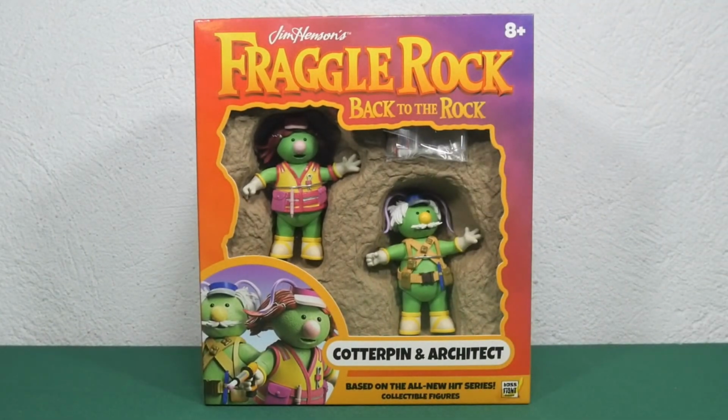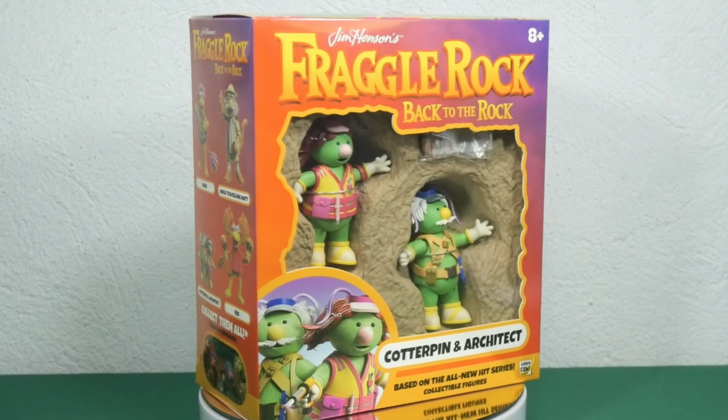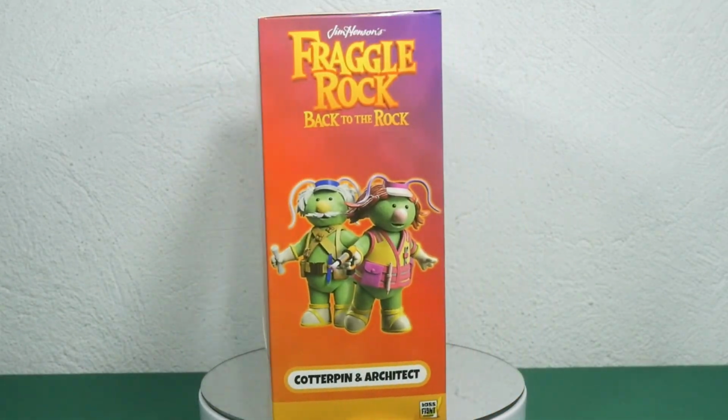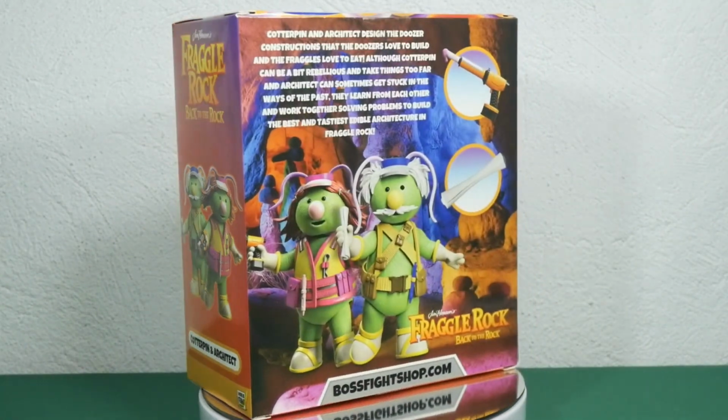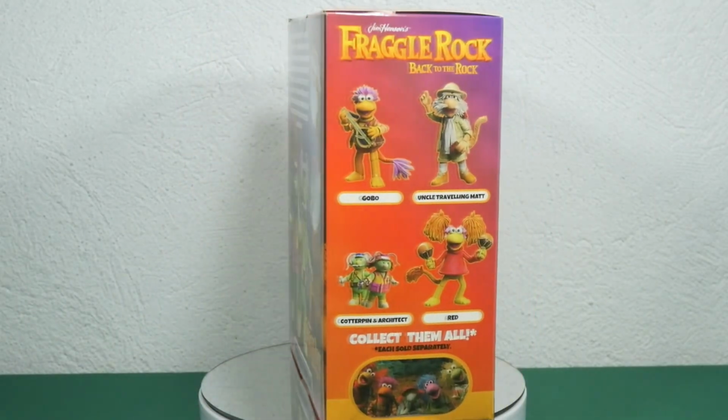Boss Fight Studio, Fraggle Rock, Cotterpin and Architect. Okay guys, here we have a look into the past. From my childhood bedtime stories to the review of two Doozers. From the Fraggle Rock back to the rock.